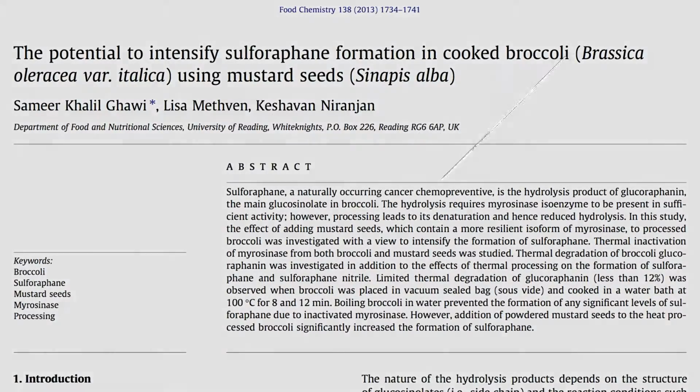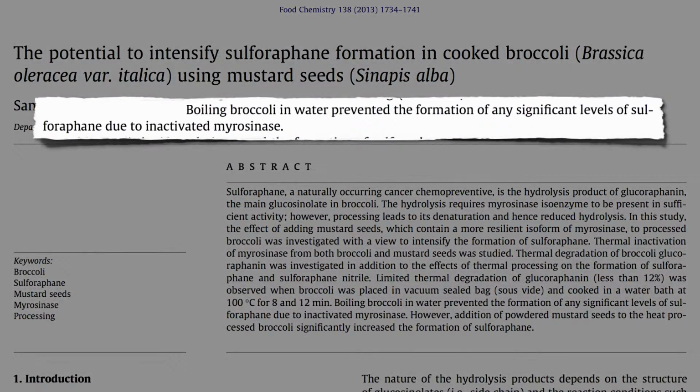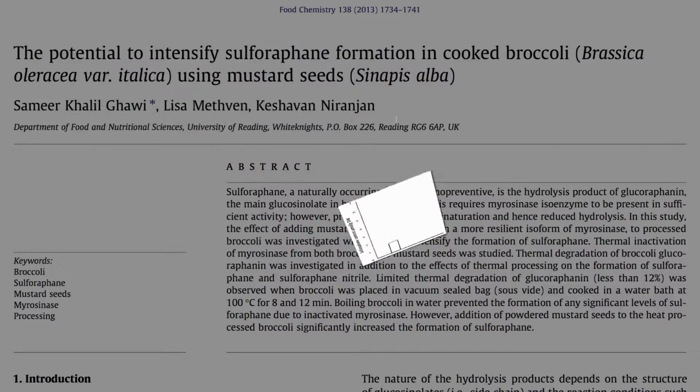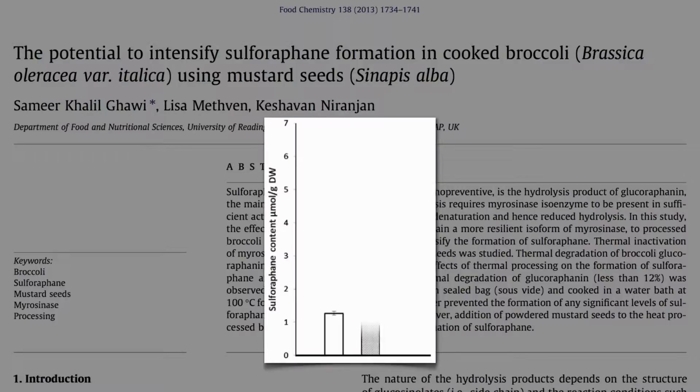Boiling broccoli prevents the formation of any significant levels of sulforaphane due to the inactivation of the enzyme. However, addition of powdered mustard seeds to the heat-processed broccoli significantly increased the formation of sulforaphane. Here's the amount of sulforaphane in boiled broccoli. This is how much you get if you add a teaspoon of mustard powder. That's a lot, though. How about just a half teaspoon? Worked about just as well, suggesting maybe we could use even less.